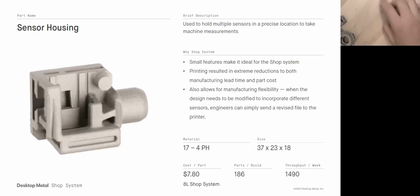Another part that I have with me here today is the sensor holder. This part is used to hold multiple different sensors in a running machine. These small features on this part make it quite an ideal component for the shop system.